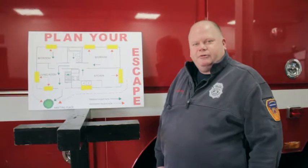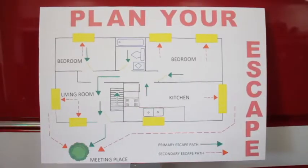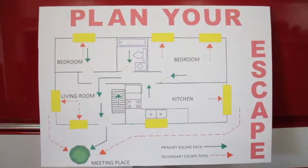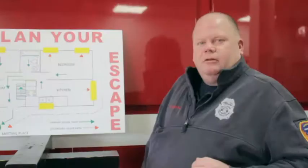I'm Firefighter Bob Chester from the Pennsauken Fire Department. Today we're here to discuss fire escape plans from your home. Hopefully you have one designated for your home. If not, at the end of this program we're going to discuss how you can develop one and practice.